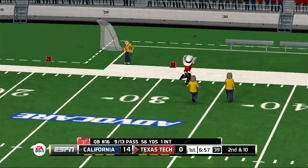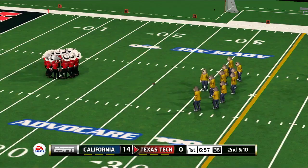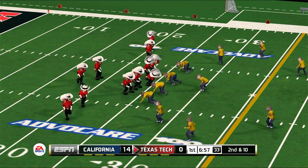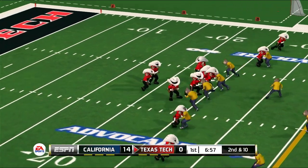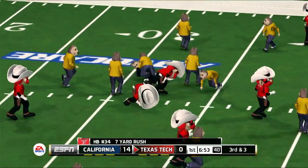Throws it away. The defense got some pressure and forced a bad pass. I think they've been a little bit more aggressive here with their pass rush, and that time it paid off with an incompletion. From their own 25-yard line, second down. And they get nice yardage on that one.